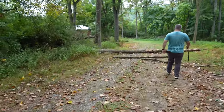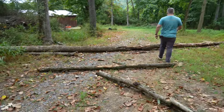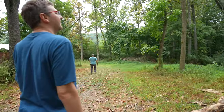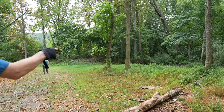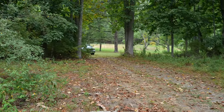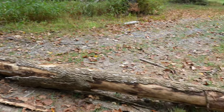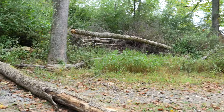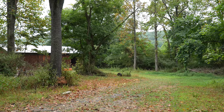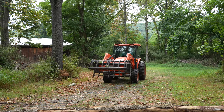So trying to get to the shipping container, and there's that. Just another twist in this adventure here. So our path is blocked by this tree and its many branches. Luckily, we have a tool for that. Send Sam to get the tractor. That tree that fell over is still alive.